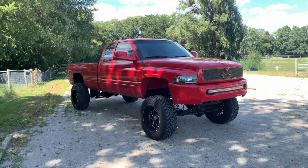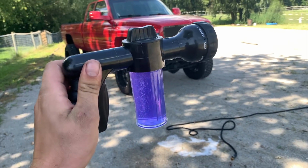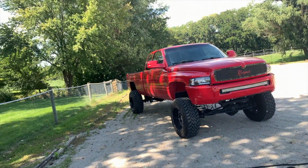So we're gonna get the camera propped up and get Rosine completely washed down. Reagan actually has this little thing that's for washing the horse, and I'm gonna see how this works with foam cannon soap and spraying down the truck. Since it's not too terribly dirty, I think it should be fine.